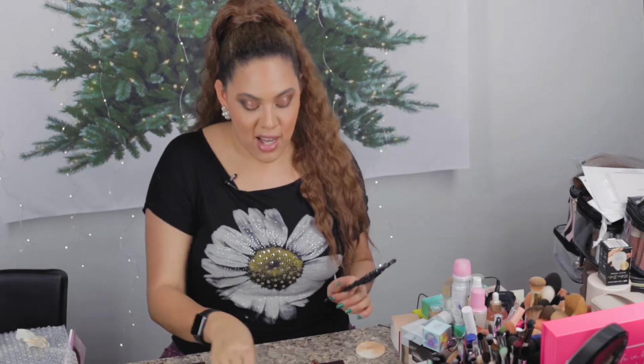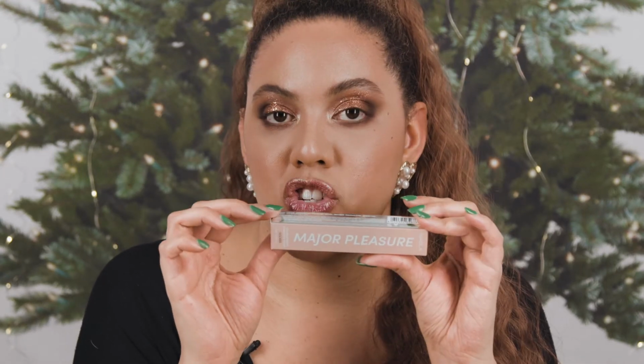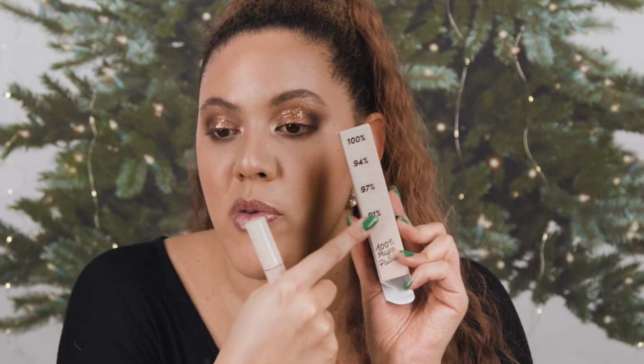So the last product that we are going to be using from this box is the Major Pleasure mascara. So let's go ahead and start applying mascara. It says that it's 100% dramatic volume, 94% extended lash length, 97% major eye looks bigger, and 91% lashes look multiplied. This is the percentage of people that tried the mascara and said all those things. So let's see if it's true. This is the package inside, very nice.